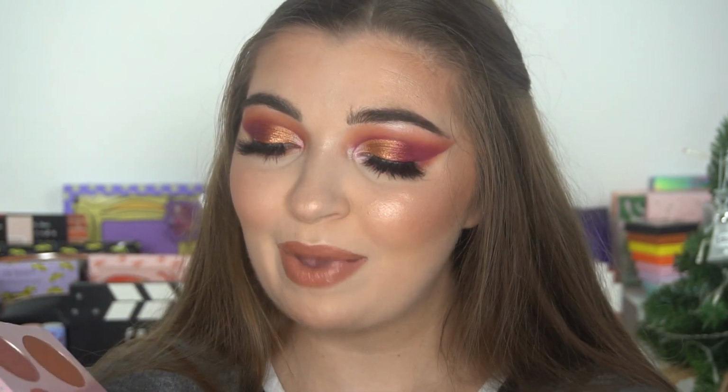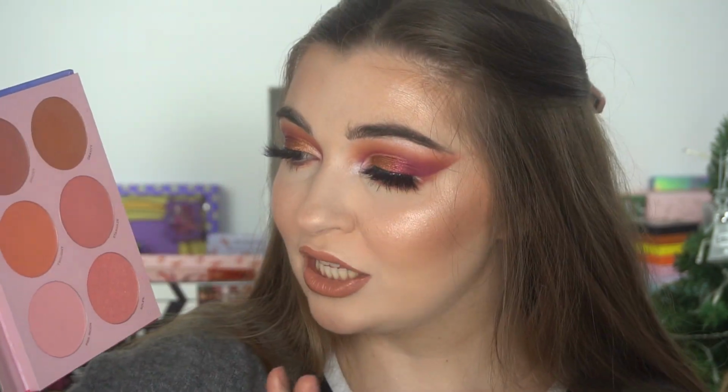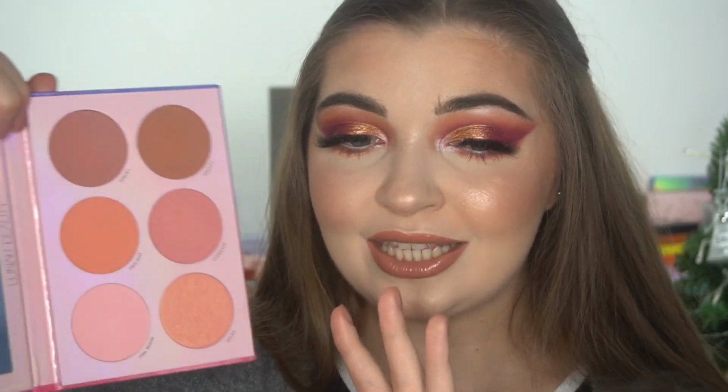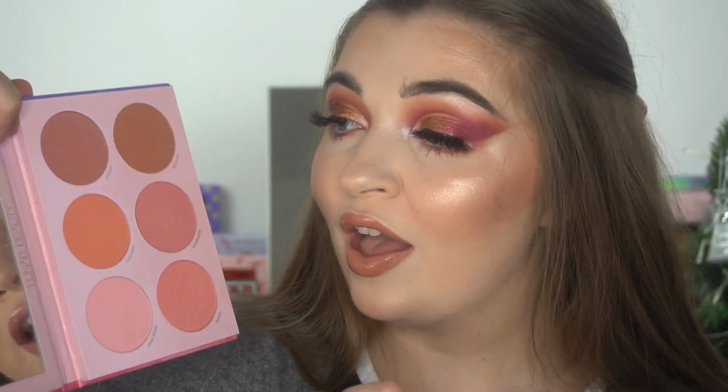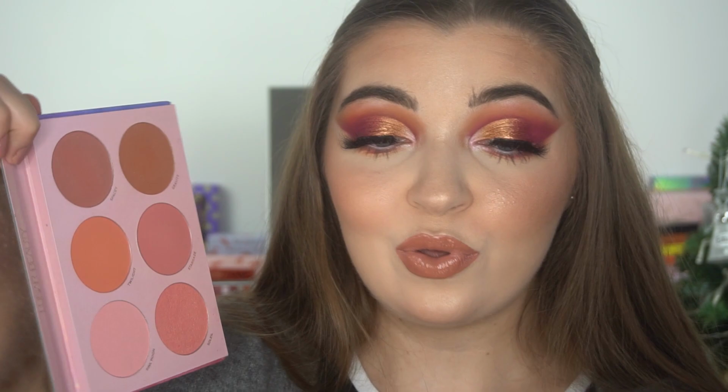Is it expensive? A little bit, but I've just been loving it. I just feel like the shades are so pretty. They're like my kind of shades that I would use in everyday life. And I just think they look gorgeous on the skin, nice and smooth, not too pigmented, easy to blend, easy to build. Yes, 100% I recommend this bad boy.